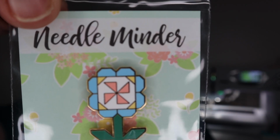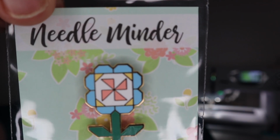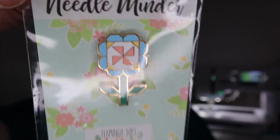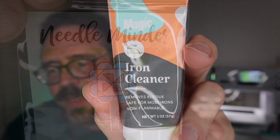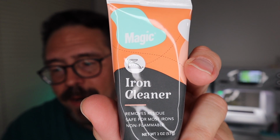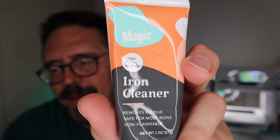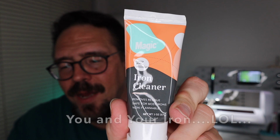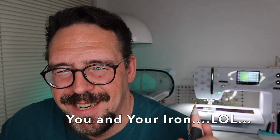It's called Flamingo Toes Picker's Patch Enamel Needle Minder. Oh my word. This is a tongue twister, you guys. Hang on here. Spring cleaning is upon us, and you and your iron... Like your iron is a human being, isn't it? I know my iron is from Germany, so I guess it could be human. I don't know. Just kidding. Whatever. All right.